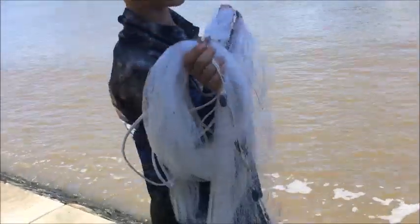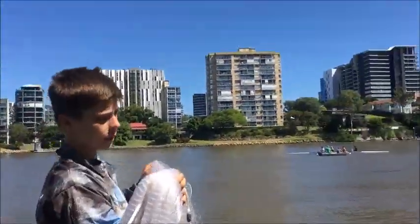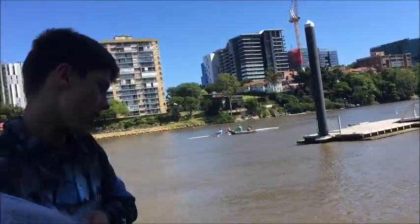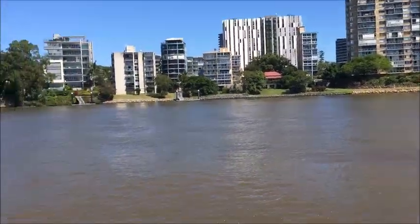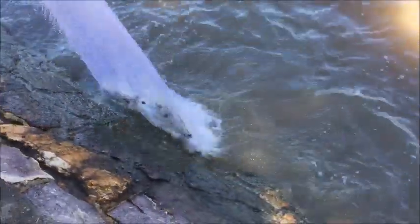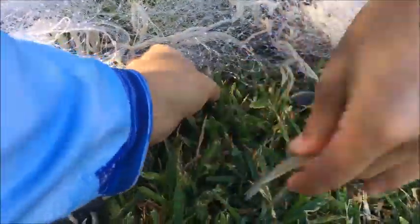Alright guys, we're just going to have a cast net here, so I'm going to go in the shady part because they might want to rest in the shade, so here we go. Alright. Oh, prawn. Here you go, prawn. Oh yes. Got a nice live one in there, boys and girls. They're good live bait.